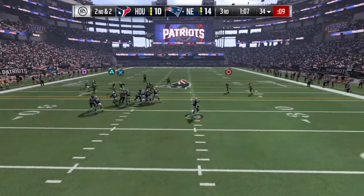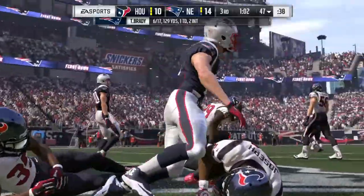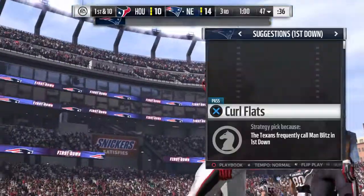Brady to throw on second down. And that's caught. It's Edelman again. And able to get this one across the 45 before he's brought down.